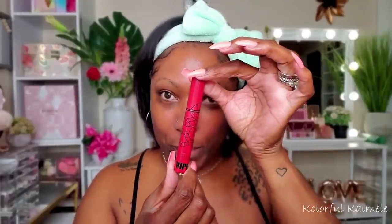I think the problem for me, you guys, with weekly, bi-weekly Shop My Stashes is I don't put on makeup every day. I typically only put on makeup when I feel like doing an eye look, so... Because I choose so many palettes, it's hard for me to get through my Shop My Stash. So I am going to be using this Nabla Viper Lip Plumping.